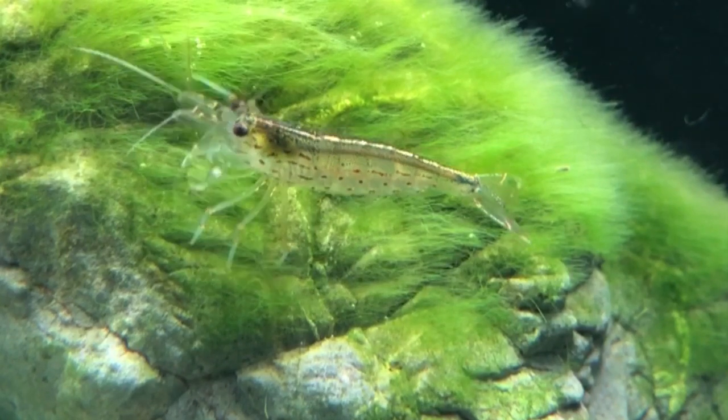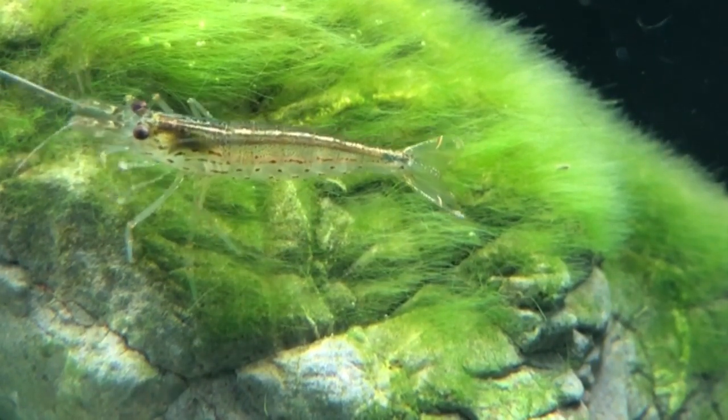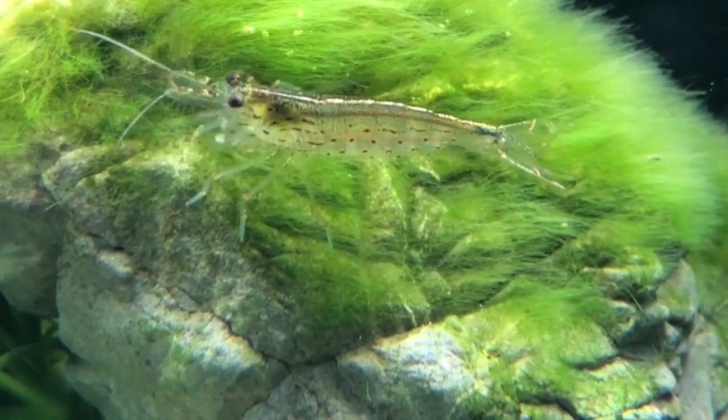Regardless, Amano shrimp are amazing creatures to keep, observe, and enjoy in our aquariums. I think they're fascinating, and I hope you do too.